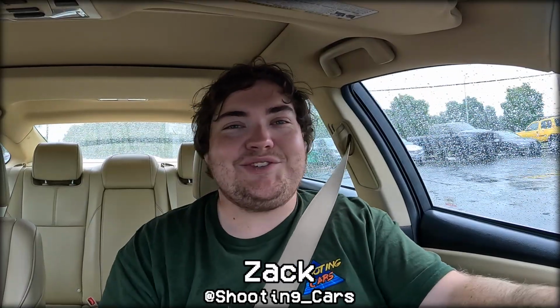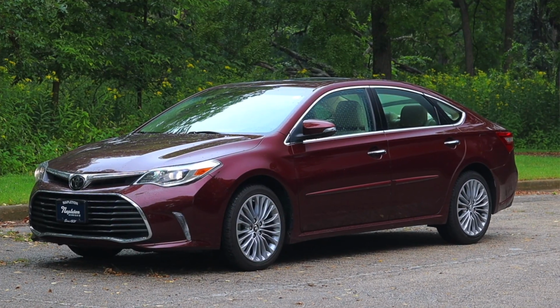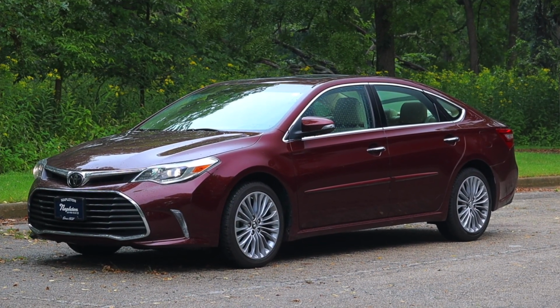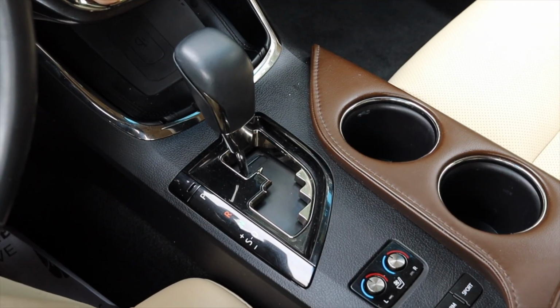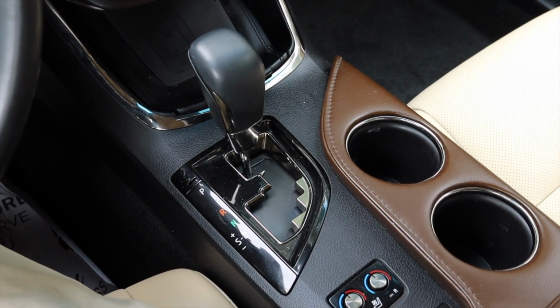Alright, what's up guys? My name is Zack, and today I am driving a 2018 Toyota Avalon Limited. Up front is a 3.5 liter V6, and down below is a 6-speed automatic transmission.